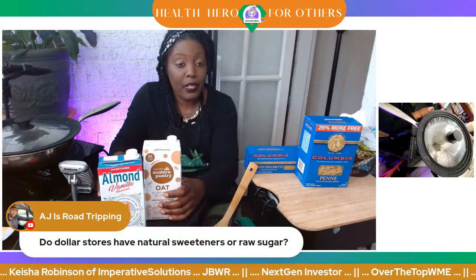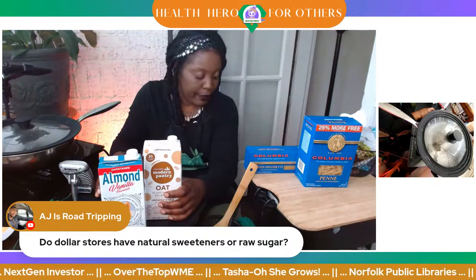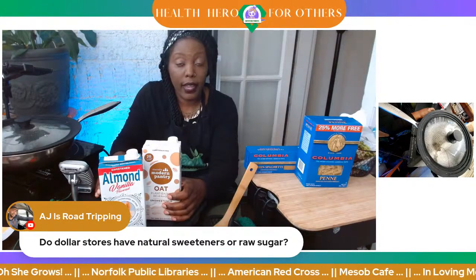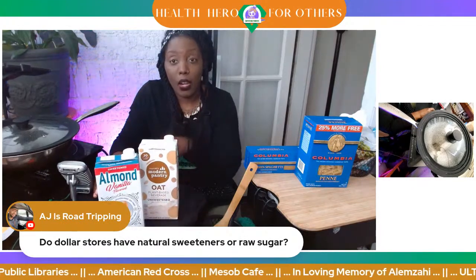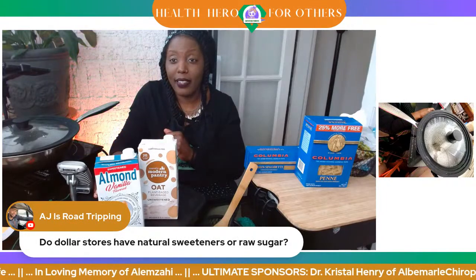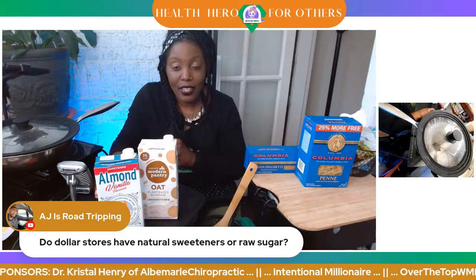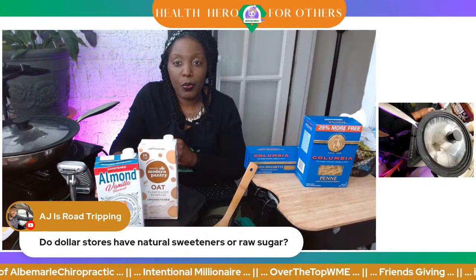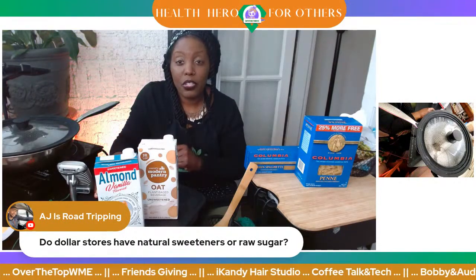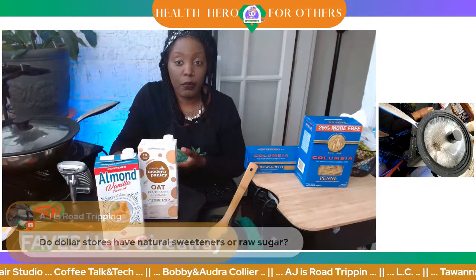We see AJS Road Trip says, do dollar stores have natural sweeteners or raw sugar? You know what? They have both, because I buy the Zulka sugar, which is an organic cane sugar. And I used to see that at the dollar stores here, the Dollar Tree. Because, you know, there's Family Dollar, there's Dollar General. This is Dollar Tree. And I will say that with that particular sugar, Z-U-L-K-A, Zulka, I'm going to turn the music down because my bandwidth is going low. I paid the bill. But anyways, Zulka sugar does not have bone char. I didn't realize they were whitening sugar using bones.